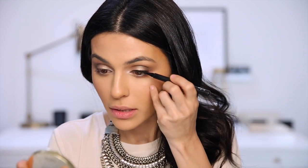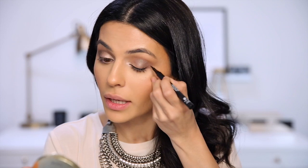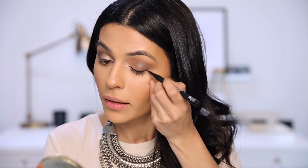But like I said, it's a very thin line. I don't want this to be a crazy winged liner. I'm mostly just wanting to, first of all, darken up my lash line and just make it look a little more polished. So now that I've reached the end here, I'm just gonna create a very small wing, a little kitten flick. Like I said, very conservative line. It's actually more difficult to do a skinnier line as opposed to a more dramatic winged liner, just because it's easier to draw more than draw less, so yeah.